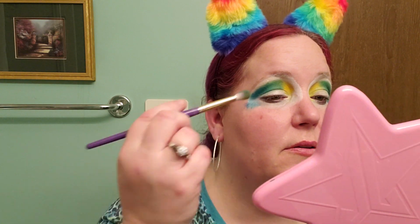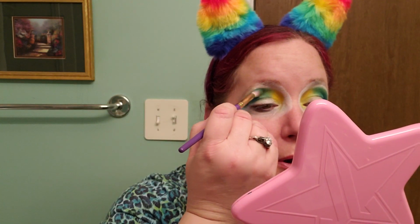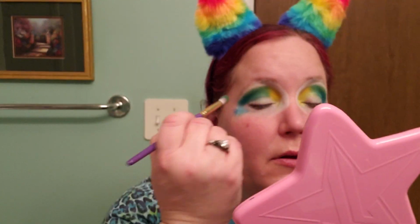I kept thinking of how I could incorporate brown for like the earth. But I don't know, maybe I'll put some brown on the lower lash line, but I just don't feel like brown eyeshadow sometimes, you know what I mean? Or hardly ever. But sometimes it can be pretty. But, oop, out of focus. But I just don't know if that's what I want to do today. I don't know if I want to incorporate any brown.